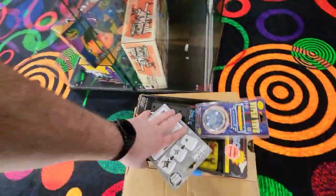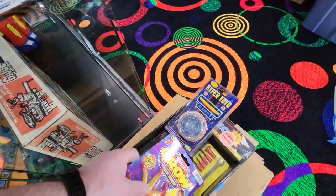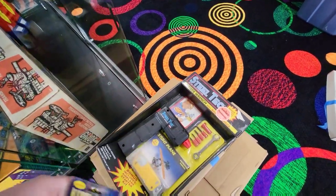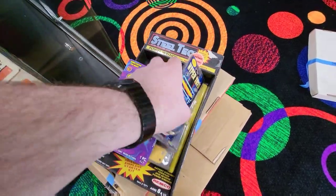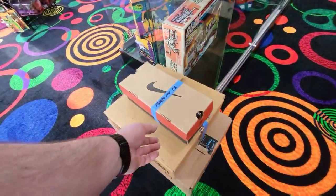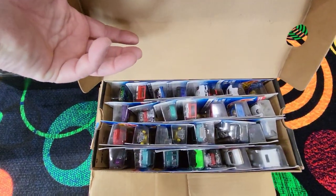Then there's a couple of random little things. This is like Magic Grow, something you'd probably find on a rack at a grocery store. And then an old 1998 yo-yo, and a Steel Tech Power Wrench from Remco. That was just stuff he had and threw in with all the Hot Wheels and Matchbox. And we got another 30 Hot Wheels in here, again just a generic mix of cars, it looks like.